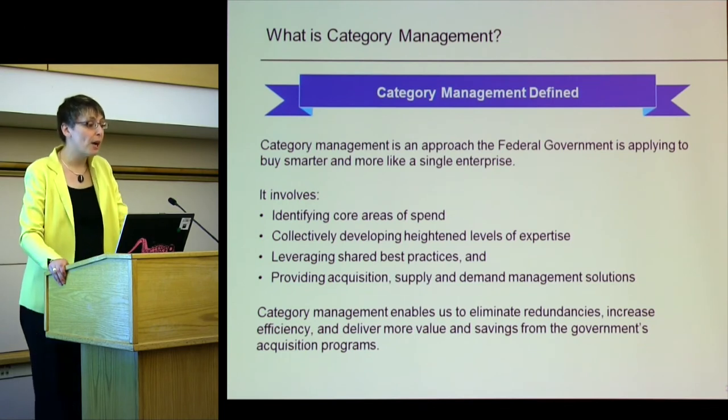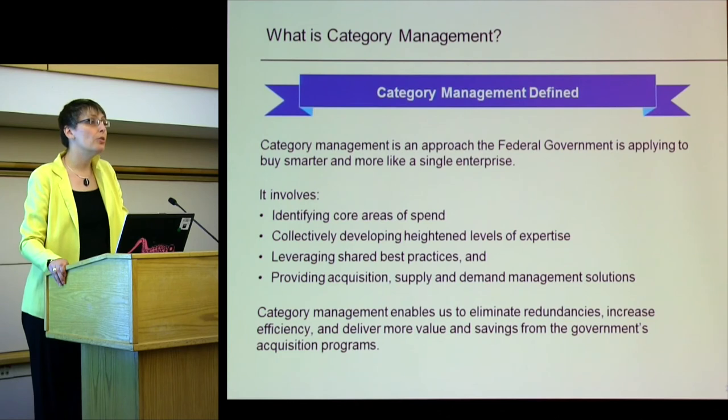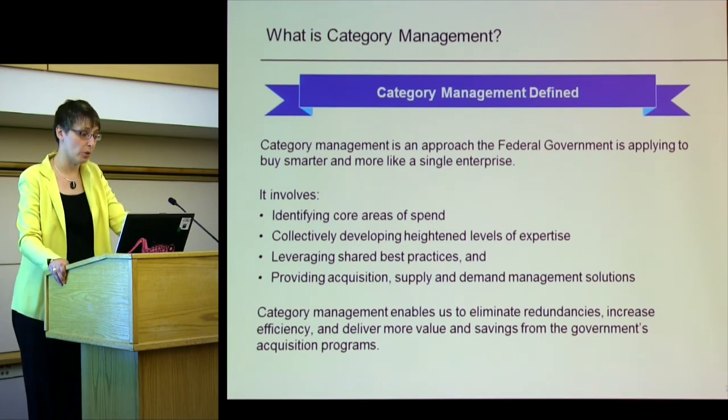How do we leverage best practices? Who's doing it really, really well? Who's getting great terms and conditions? Who has full rights to their intellectual property in the software field? And so how do we share those practices among agencies? And how do we understand them for the different categories?